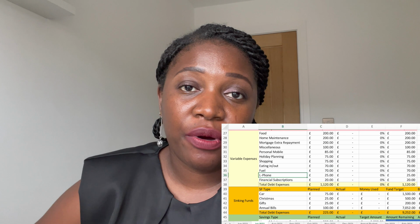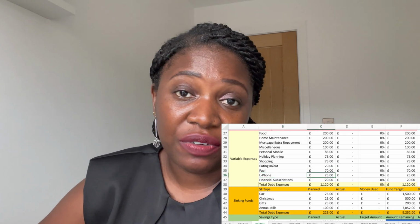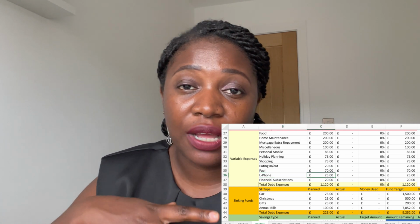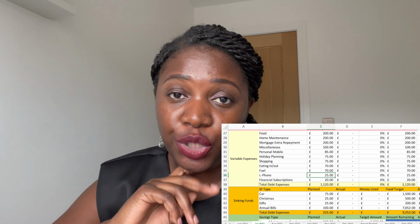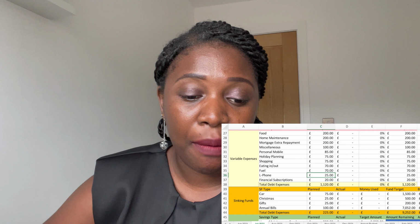Then I pay for a family member's mobile, and that's always 25 pounds, but because the contract is coming to an end, I'm looking to change this to SIM only, so it will reduce, possibly to less than 10 pounds.